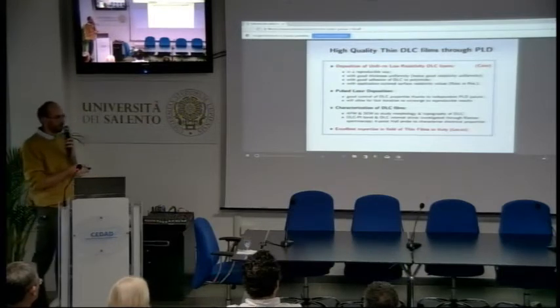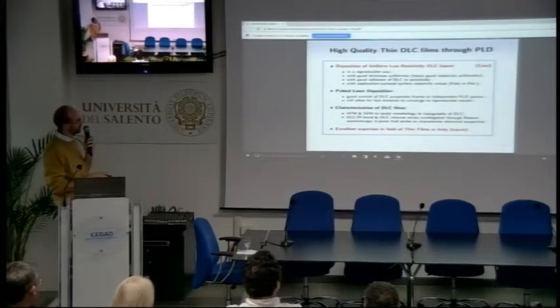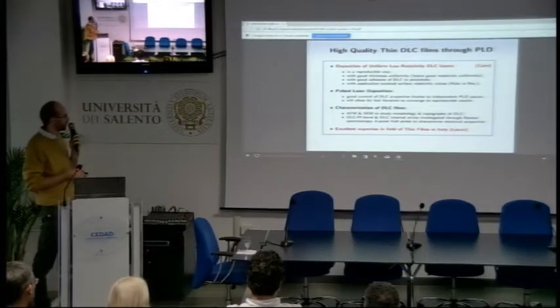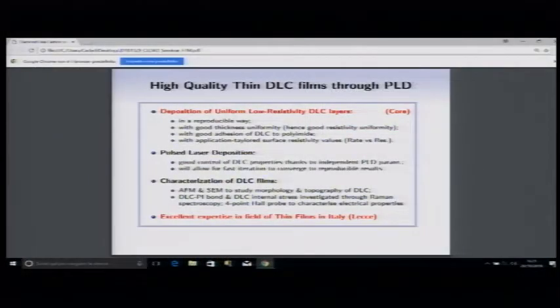So it's important that we can establish a recipe in which we have a good thickness uniformity and a good adhesion of the DLC to the polyimide, and in which we can change the value of the resistivity nearly at will, such that we can have the right resistivity to have the trade-off of rate capability versus the resistivity for our detector. The pulsed laser deposition is a very versatile tool to make those DLC films, because you can control all parameters nearly independently, and it will allow also for a fast iteration of the tests to converge to reproducible results.